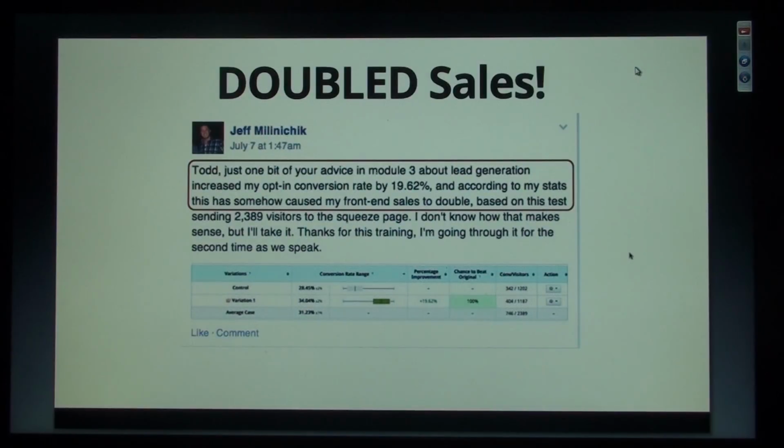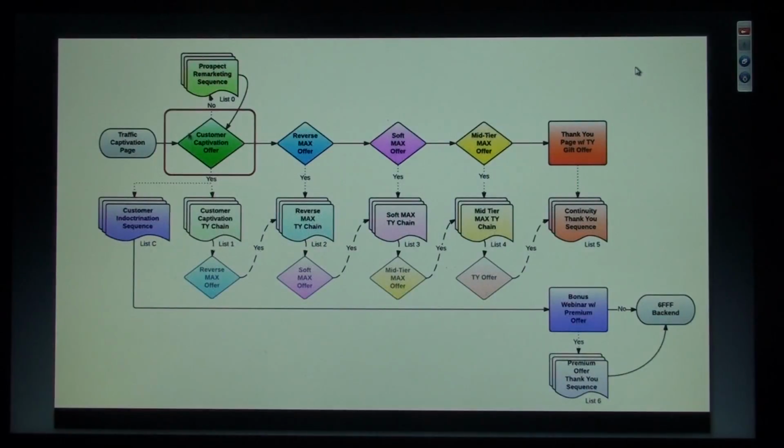But from the traffic captivation page, we then bring people to the customer captivation offer, right? Customer captivation offer. Listen to me carefully here. This is where we bring them to a page that is typically delivered with a VSL with a delayed add to cart button, meaning the button does not display until the price is presented or the offer is presented in the video sales letter.